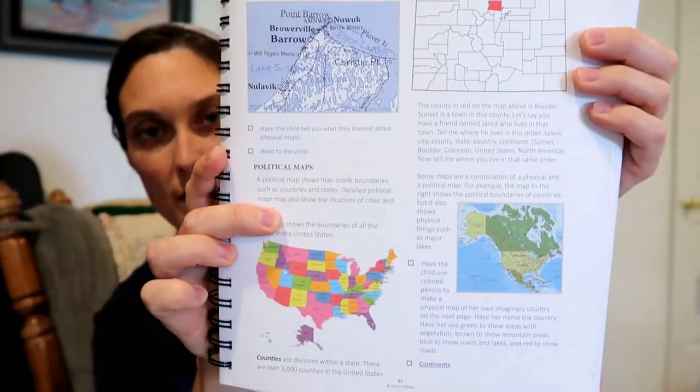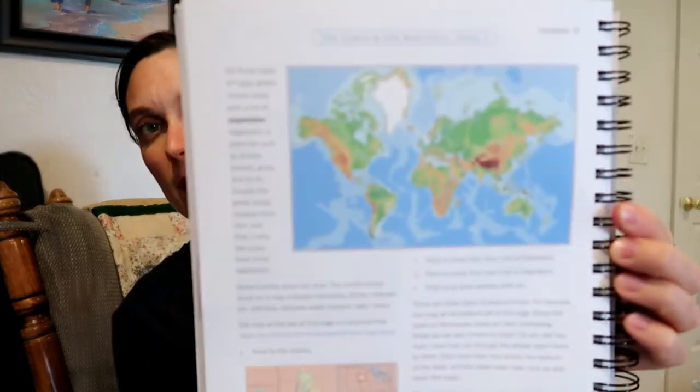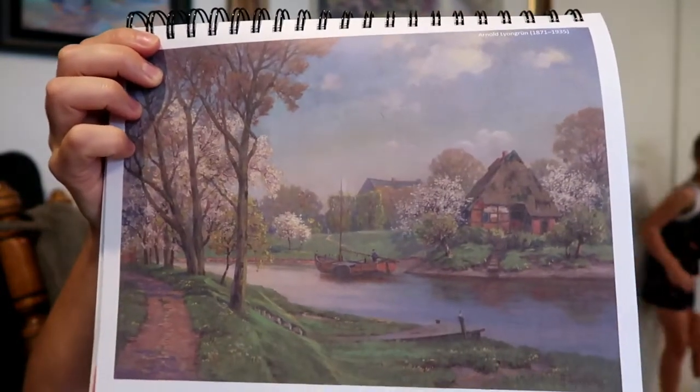Here's a sample of some of the geography sort of things that she is doing or will be doing this year. And she did this the other day. Possessive nouns, lots of great stuff. So here's one of her pictures. She studied an artist and their work, and she's doing their artwork.